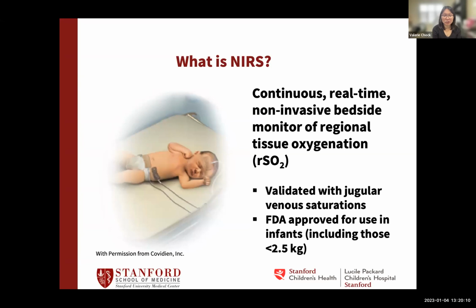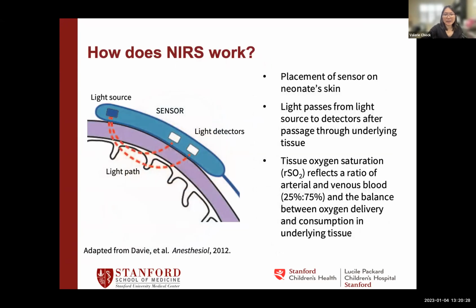At our institution, we routinely monitor even our 23, 24 weekers in the first week of life with NIRS, and have no issues with that, other than the caveat of saying we have to be very careful about skin protection and using a skin dressing. We use Mepitel dressings to protect the skin in our preterm babies. Just a review about how NIRS works.